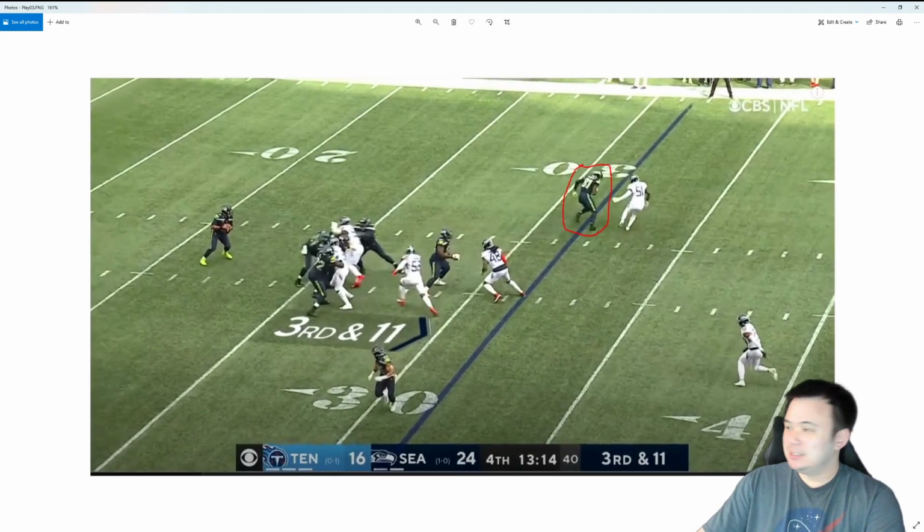Okay, this is play number 3. This happens with about 3:16 left in the fourth quarter. There's one tight end on the field. It's Gerald Everett. He's lined up on the left side of the line. And all he really does on this play is chip block Bud Dupree and then run out into the left flat over here. You can see him heading towards this area of the field, the left flat.